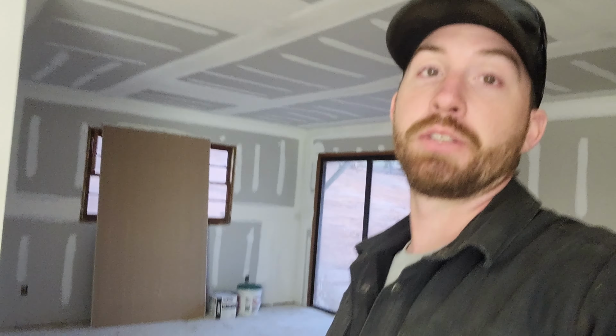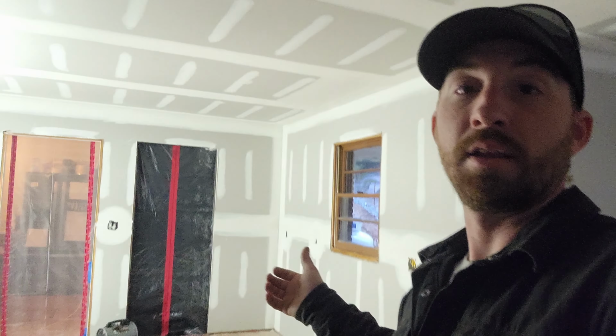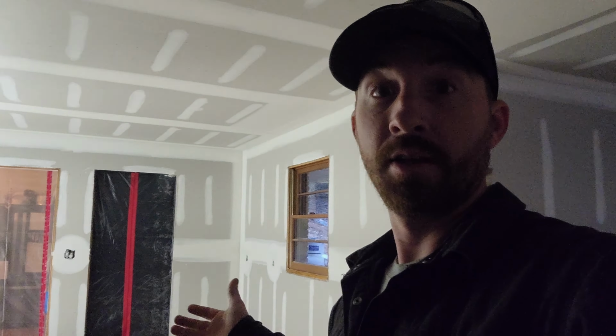We've got our kitchen measured out for the cabinets. We just got to place the order for those, get those in here. And then hopefully by about another month, we'll be able to use this area, this little extra family room, and then have us a finished kitchen.